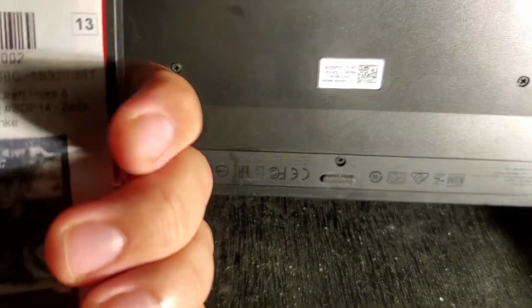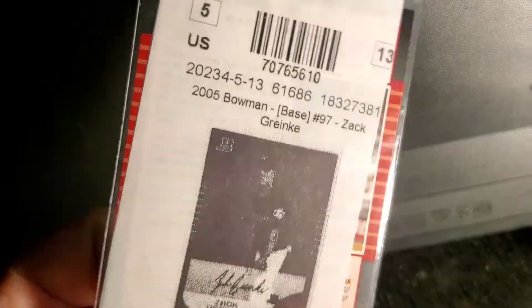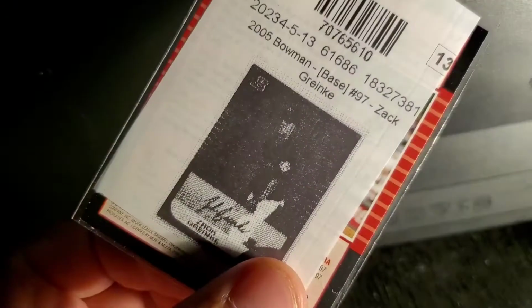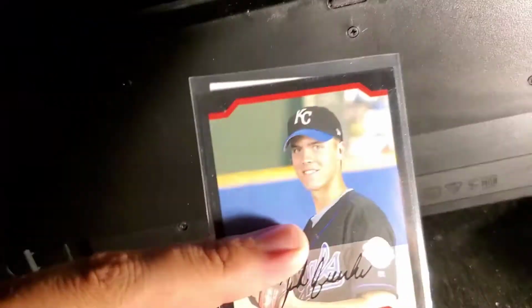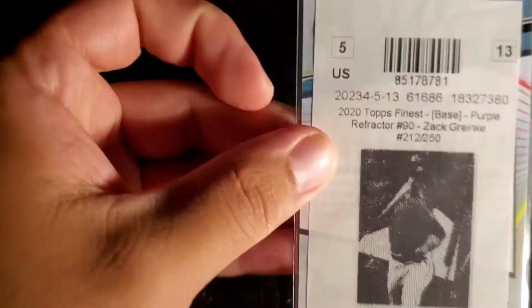Bowman. Beautiful stuff. If you're curious to see, this one is from 2005. So I think maybe this one is a little bit too late. I don't know if it's his rookie card or not, but this is for sure his rookie card. I want to start 2004. Let's see what else we have.